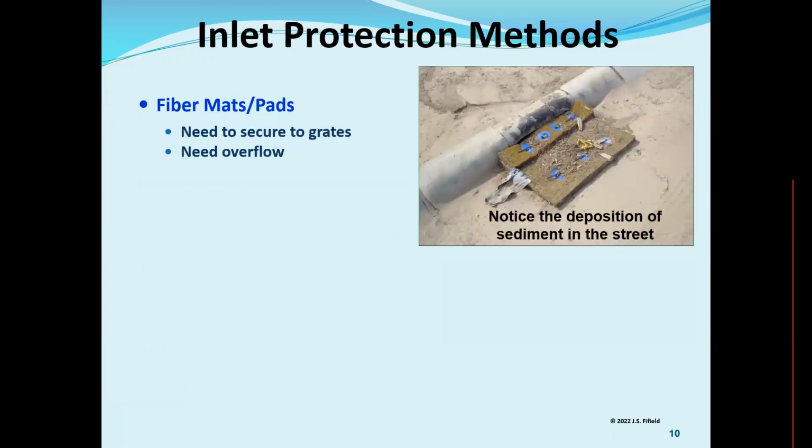So what do we do to overcome the problem? Well, they have different types of BMPs. In this case, there's one tied to the grate underneath it. If you look at it, it's kind of a bad situation, and it would never get by my inspection, I'll guarantee you that. But look at the sediment in the streets. That is exactly what you want, is sediment in the streets. But it doesn't look like it did much protection behind it.